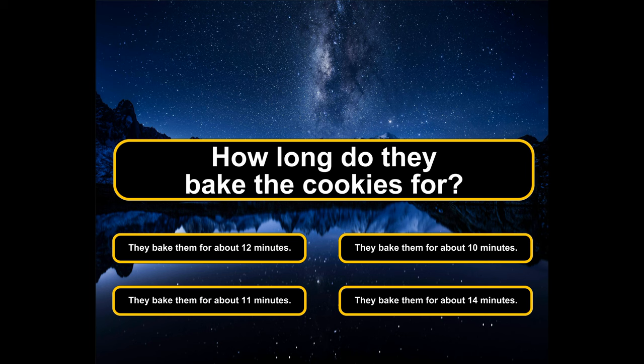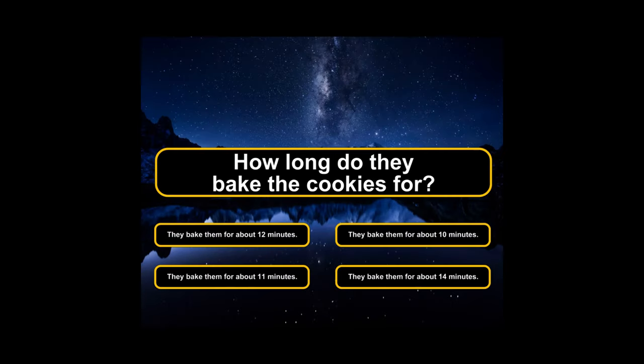Question 5. How long do they bake the cookies for? They bake them for about 12 minutes. They bake them for about 11 minutes. They bake them for about 10 minutes. They bake them for about 14 minutes.